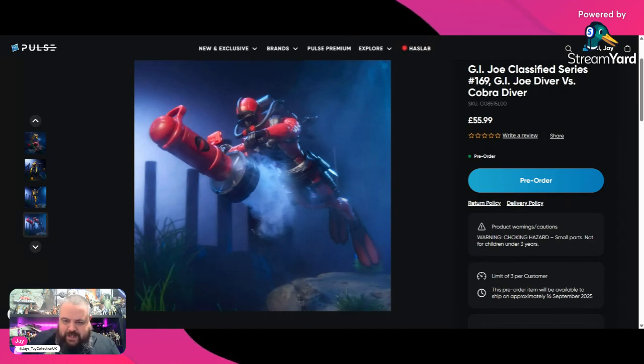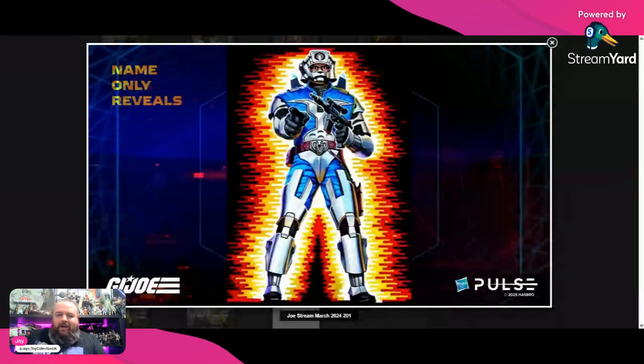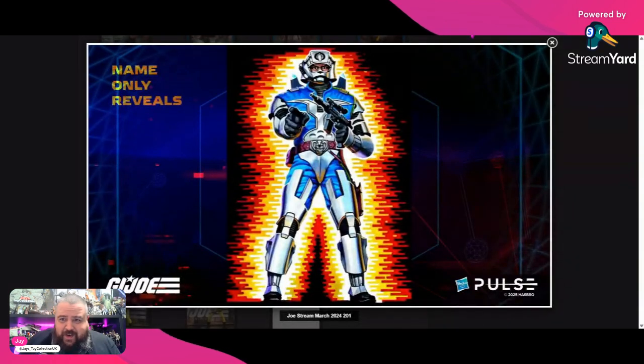And then they saved the biggest thing for last in terms of items that have gone up for pre-order. But we'll just cover the teasers, shall we, first of all, the name-only reveals that they did at the end. So the name-only reveals, here we have Battle Armour Cobra Commander. So this is a design I've quite frankly never seen before. So it looks kind of fun. So you can see his actual face in this. So again, must be in the original line somewhere.